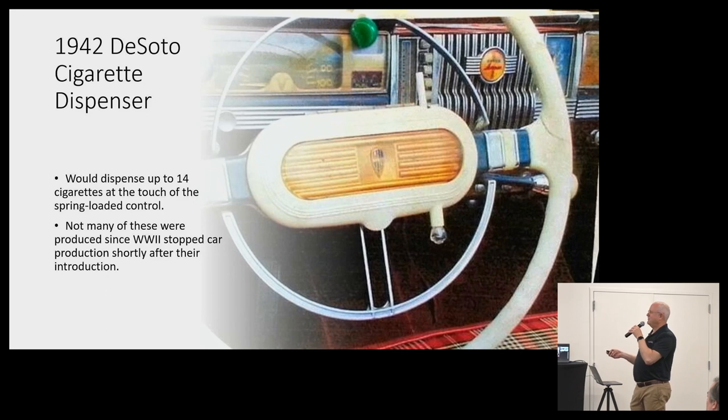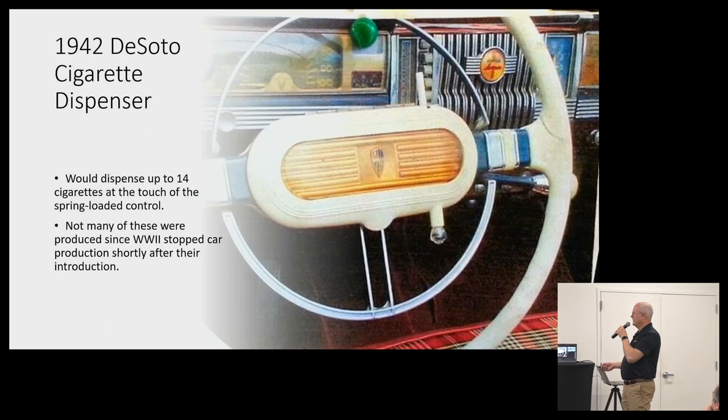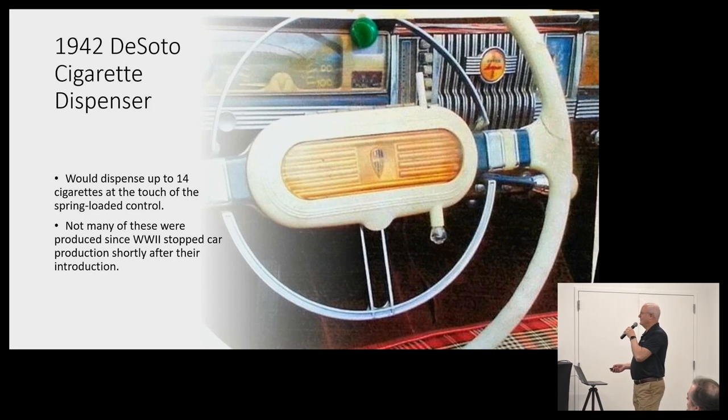Pretty ingenious, but it was only for 1942. Of course, the war broke out, and all automotive production stopped for the war. And after the war, they didn't carry this on. So I'm guessing it didn't sell very well, but it was available on DeSoto in 1942. Love to find a car with one of those in it to really check it out. But I don't think they made very many of them. I'm sure they're very hard to find. But pretty ingenious, really, when you think about it. Because there were lots of ashtrays and lighters in cars back then, so you might as well have something to dispense the cigarettes.